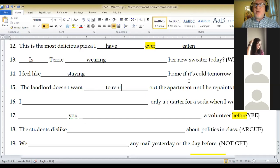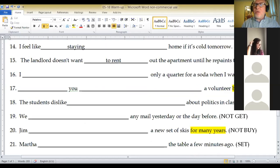Now the next one is about when I was young. When should I say I have paid or I paid? Paid, right? Simple past. Remember, pay is just like say, P-A-I-D, irregular verb.